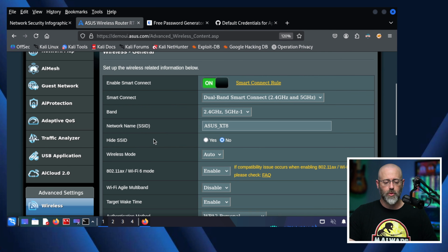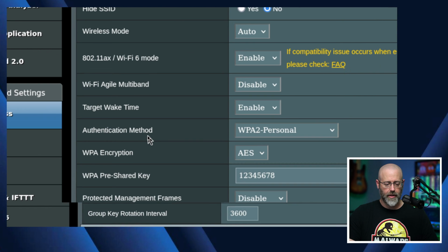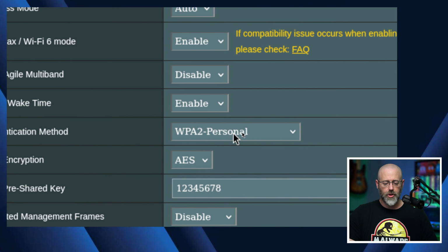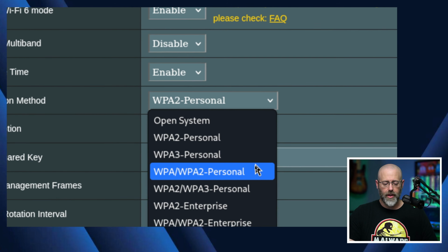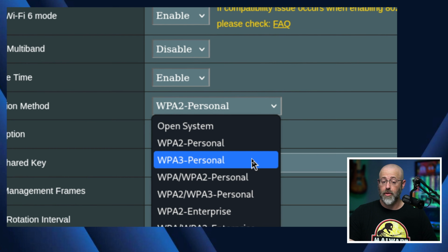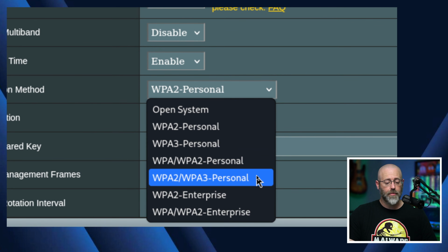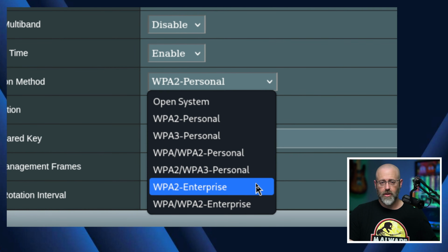And a downgrade attack is where if we came in here and we look for, yes, there it is. There's the authentication method right there. You see that? And you can see it's using WPA2 personal. We have a few different types that we can use. We see WPA3 personal. We've got WPA2/WPA3 personal. We've got enterprise level, which is just a little bit different in how that works, but ultimately using kind of the same encryption scheme.